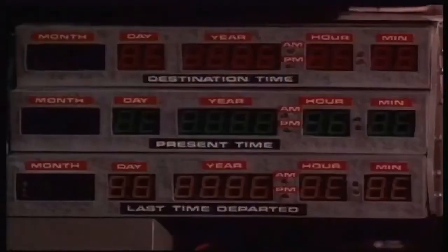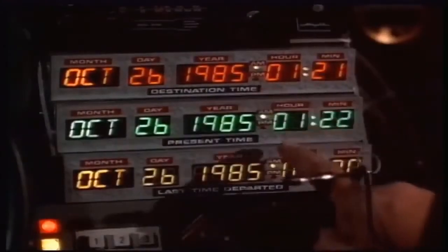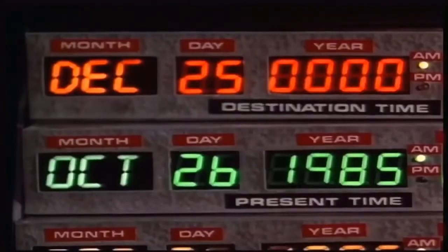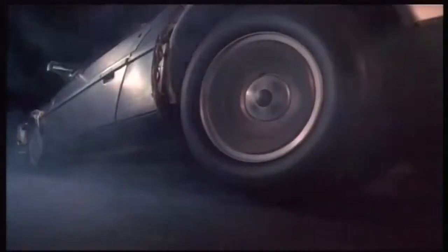First, you turn the time circuits on. This readout tells you where you're going, this one tells you where you are, this one tells you where you were. You input your destination time on this keypad. Say you want to see the signing of the Declaration of Independence, or witness the birth of Christ. The possibilities are as endless as time itself. When accelerated to 88 miles per hour, the DeLorean Time Machine is proof positive that time travel is indeed a reality.